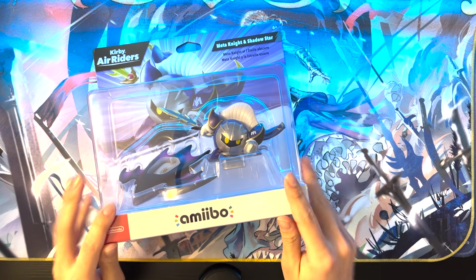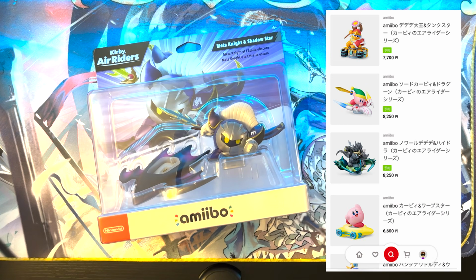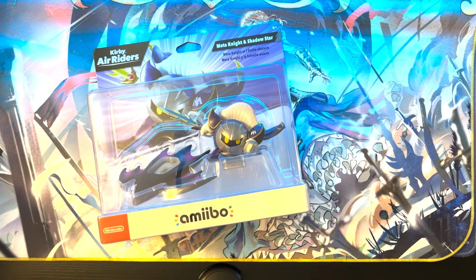Not only is this 45, apparently the Deity and Tank Star Amiibo in Japan is going to be priced slightly higher than the usual Air Riders Amiibo, and the Legendary Machine Amiibo are going to be priced even higher than that. So almost all the Air Riders Amiibo seem to have different pricing, which is kind of interesting.